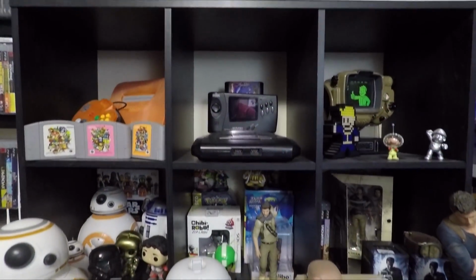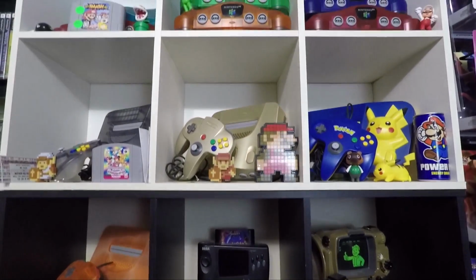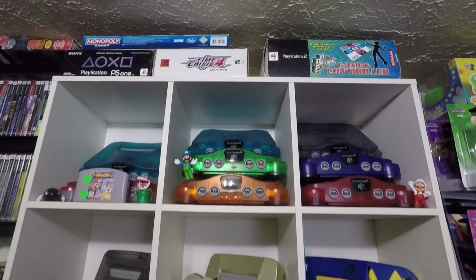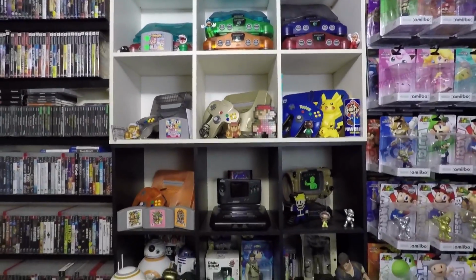On the top we have our Fantastic series. We got our Japanese white and blue, white and red, or white and pink versions. Down here we have our North American Pikachu N64, our gold N64, and our Japanese Just Go 30th Anniversary N64. These two shelves down here, that's a Japanese N64 with Mario Party 1, 2, and 3.